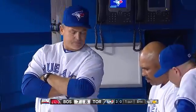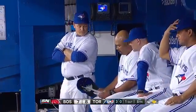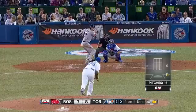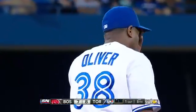Well, you can see John Gibbons talking with DeMarlo Hale on the bench about the options. Pete Walker, the pitching coach, leaning in and looking at the Red Sox lineup, what they have left. David Ross, Pedro Siriaco, and the switch hitter Victorino on the bench. And they would like not to have to go to Casey Jansen. There's Victorino and Ross.